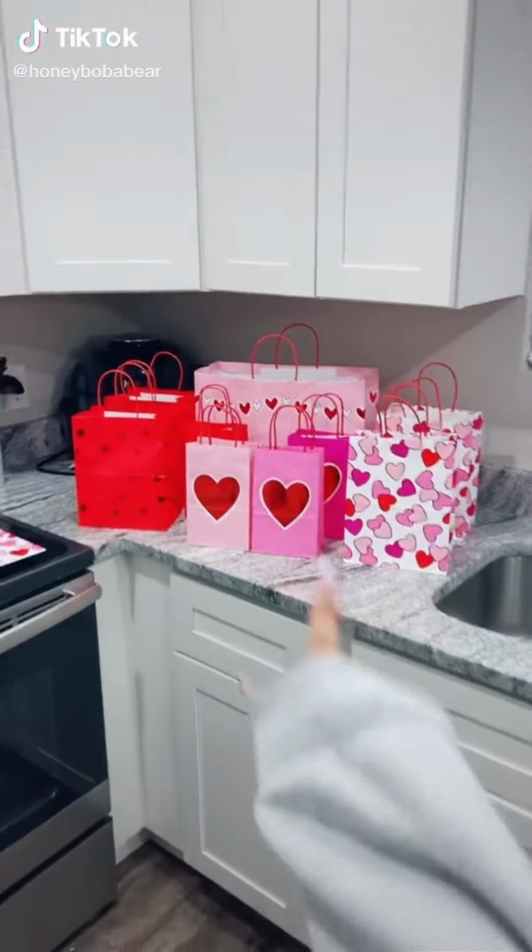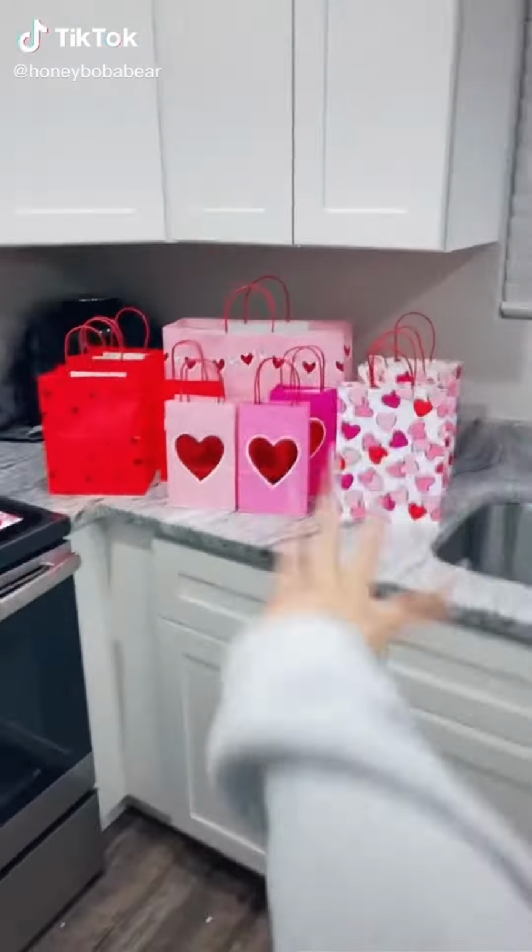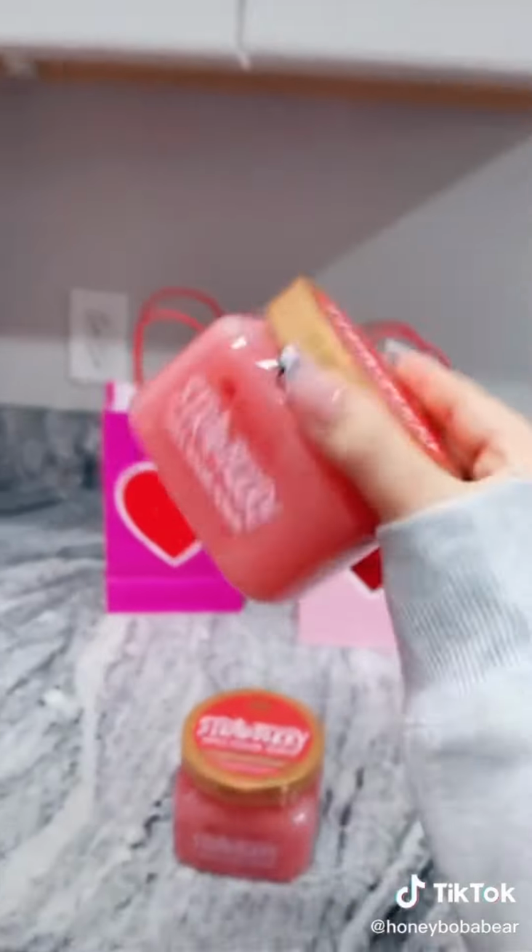Yo, what up? I'm gonna try and make Valentine's Day themed mystery gift bags for my sister and niece. So yeah. Each bag has a theme, so I'm starting with self-care. I got them both strawberry sugar scrub. It's my new favorite. It smells so good. Face mask, this lip care set, and bath bombs.